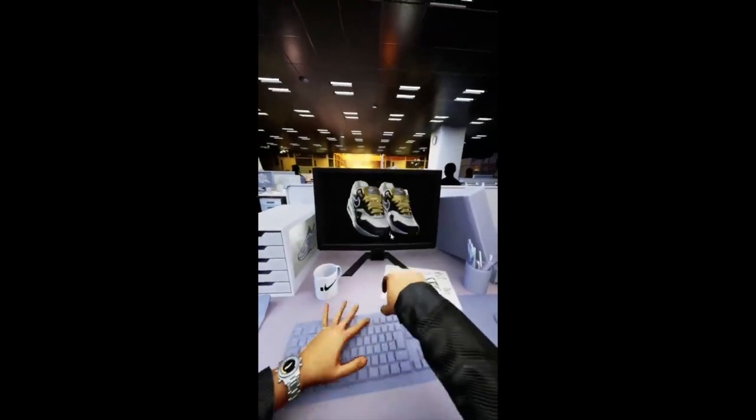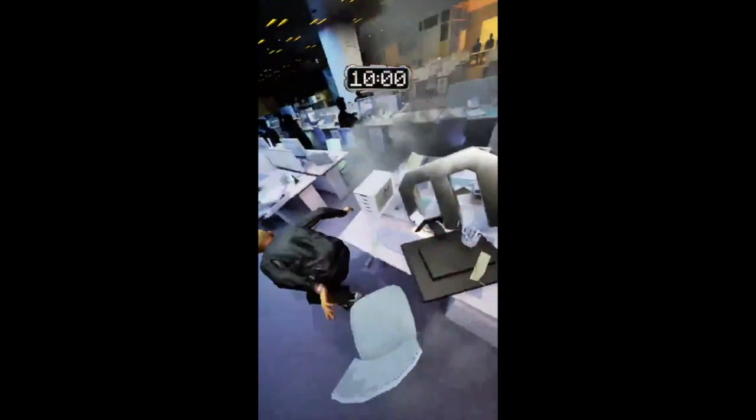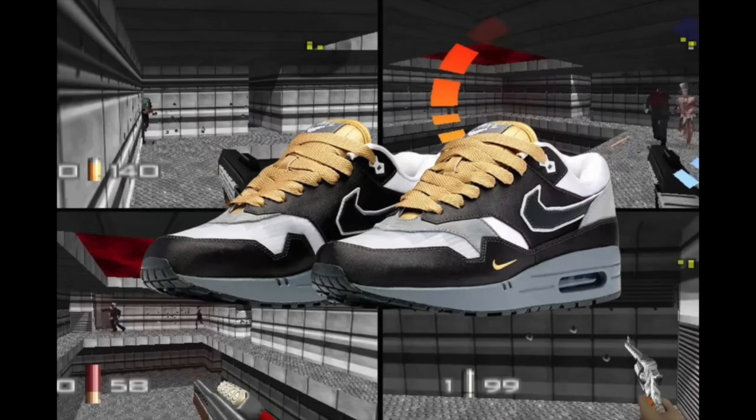Well, it turns out that Nike have decided to release yet another pair of Nike Air Max 1s that pay homage to another Nintendo video game, a classic Nintendo video game, may I add. This video game appeared on the N64. It is one of the greatest video games of all time. You all know it. The video game that Nike have decided to copyright infringe on with these latest limited edition Nike Air Max 1 trainers, it's GoldenEye! Pew, pew, pew, pew, pew. It's GoldenEye. They made a pair of GoldenEye trainers, are you kidding me?